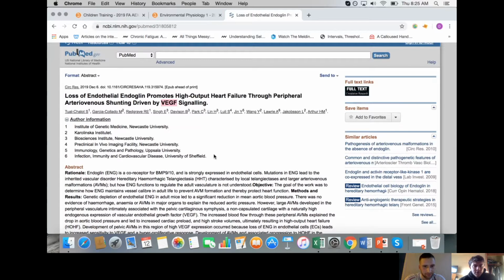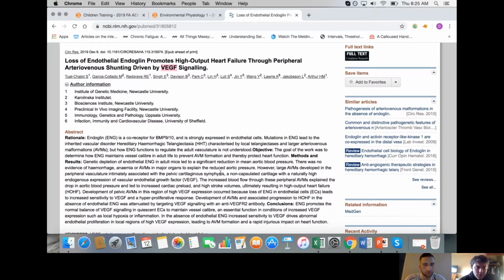is vascular endothelial growth factor 1. But we have this sentence right here, if I could just highlight all of that. Okay, so endoglin is a co-receptor for BMP9/10, which is strongly expressed in endothelial cells. Mutations in ENG lead to an inherited vascular disorder, hereditary hemorrhagic telangiectasia. I don't even know what that is. But now we have a gene, right? We have ENG. So ENG is the gene.